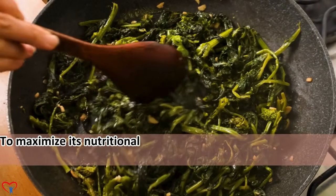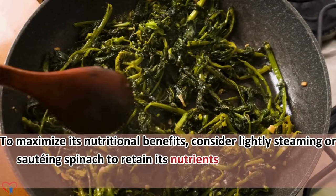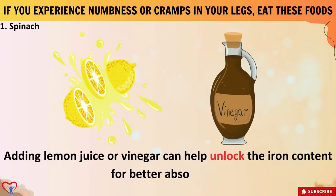To maximize its nutritional benefits, consider lightly steaming or sautéing spinach to retain its nutrients while enhancing its flavor. Adding lemon juice or vinegar can help unlock the iron content for better absorption.